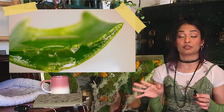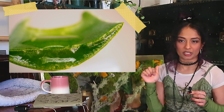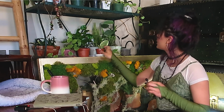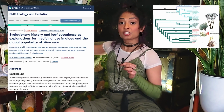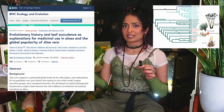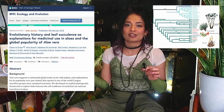Since aloe is a plant that's really good at holding water, it's a super hydrator. It's a succulent, which means it has those thick fleshy parts that store water. Wonder if I have a succulent back here. This one's technically a succulent. But actually, aloe is a genus with over 650 species of flowering succulent plants, and it's just that aloe vera is the most well-known of those.